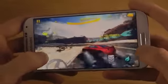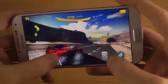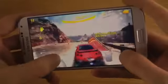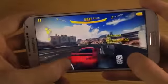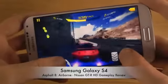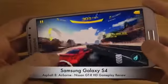Can we make it? Can we make it? Ouch. Having a little bit of bad luck with this Nissan GTR car. Ouch. Still recommended for drifting though, I mean, it's better than many of those other cars. And then also, of course, it has some extra speed.